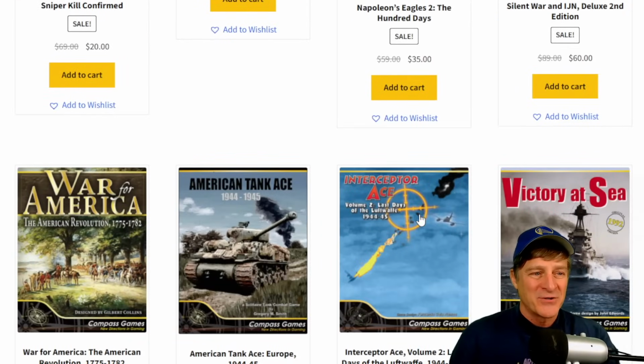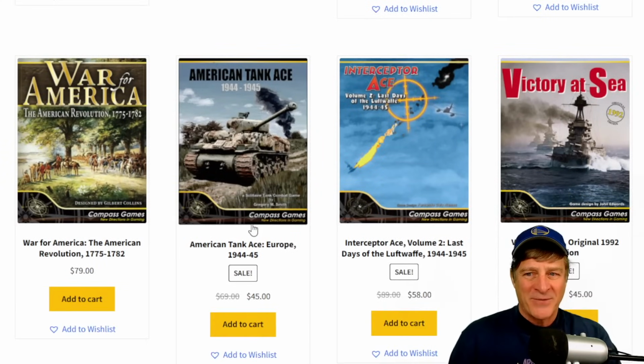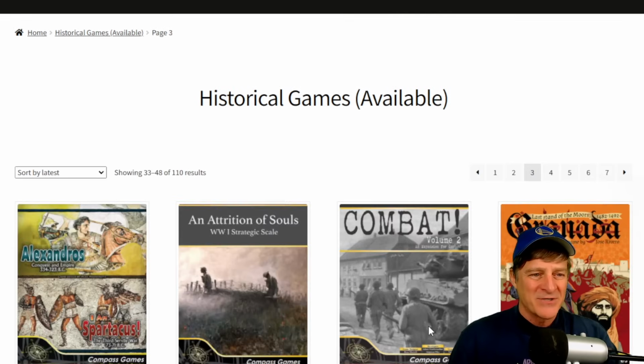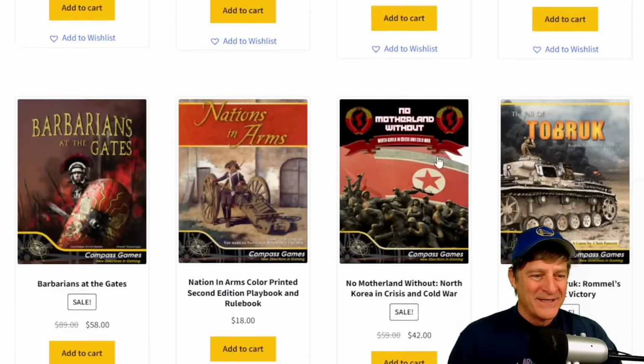Interceptor Ace series. I've heard good things about this. American Tank Ace by Gregory Smith. Mentioned that earlier. Here's that one for $45. I'm driving on now. Let's go to the next page. And again, not saying anything that I'm not mentioning. I'm just trying to look for ones that pop out to me. Combat Volume 2. If you like solitaire tactical combat, I've heard outstanding things about this one.